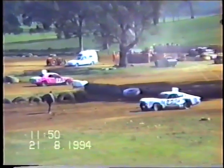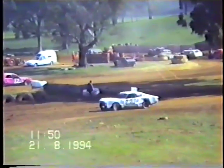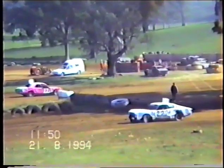We're just waiting for them to check out these drivers, make sure everyone's A-okay, and then we can get back to the racing again. But it's great to see these drivers. They really do the right thing. When that red flag comes out, red means stop, and they all do that.